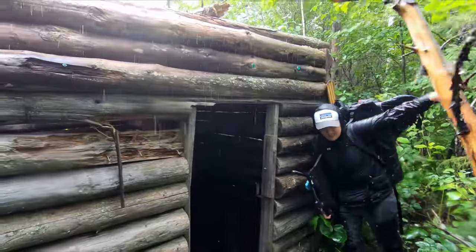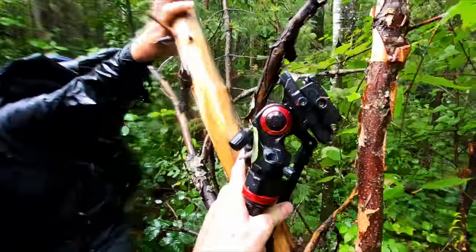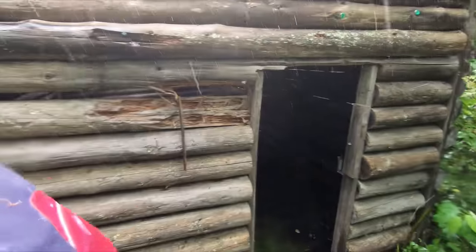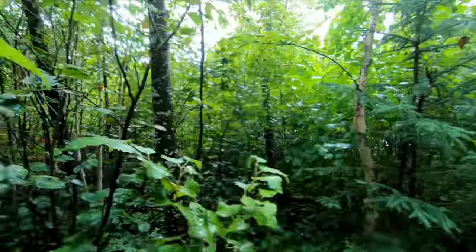Old trapper's cabin here. Check it out on the way back. Yeah, I'll come back for a second load. It's coming down too. And you can hear the rapids that we're trying to avoid.